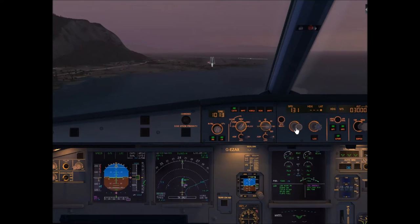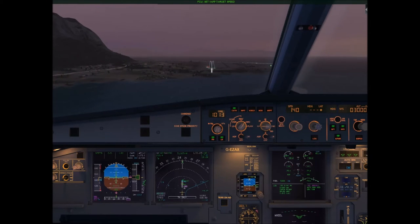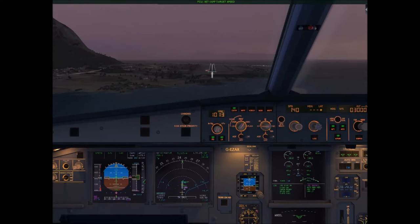Approaching 2-5. Landing checklist. Landing gear. Down and locked, 3 greens. Ground spoilers. Checked and armed. Brakes. Medium. Exterior lights. Set. Go around altitude. Checked. Landing memo. Checked. No blue. Checklist complete.